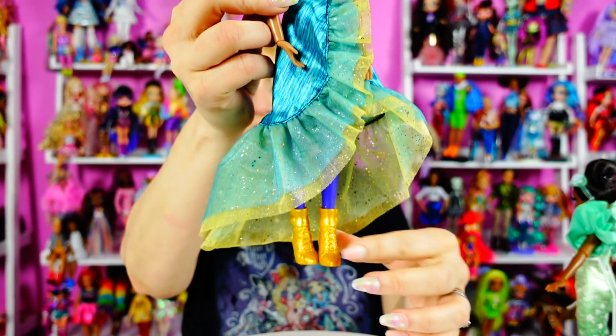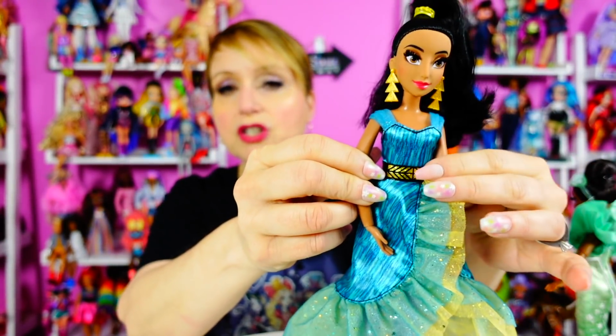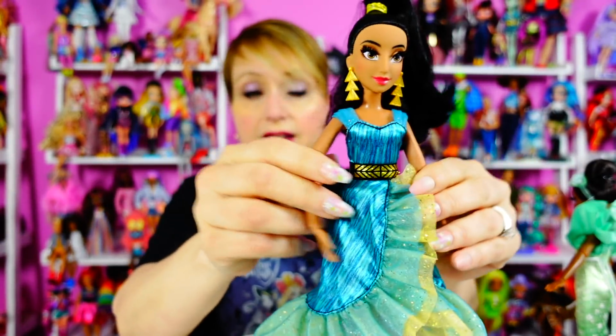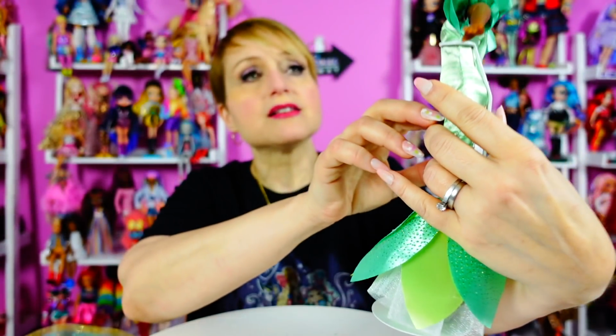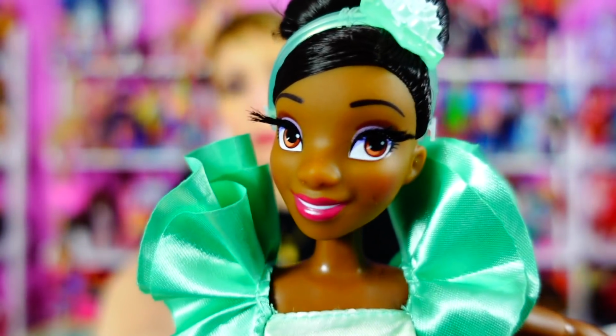Okay, so we have already looked at this Jasmine, and this is supposed to be her sort of modern fashion. So we've been calling her Flamenco Jasmine because she really does look like a flamenco dancer more than an Arabian princess. Now, I absolutely love the Tiana style doll. She's very true to her character. Her eyelashes do jut out straight from her face, but her eyes are large enough that this almost works.